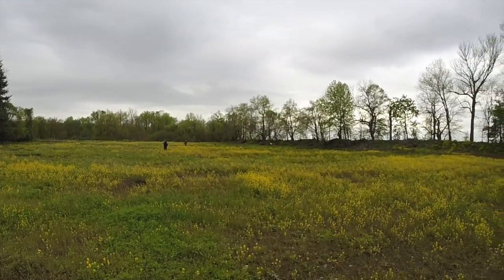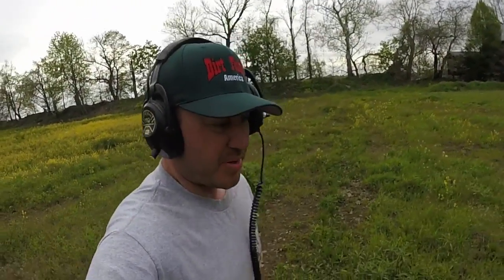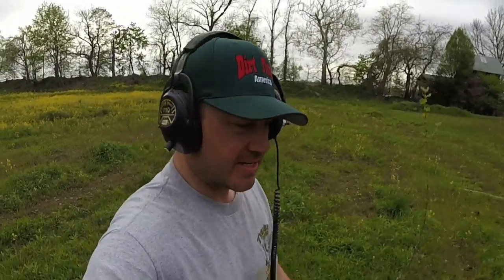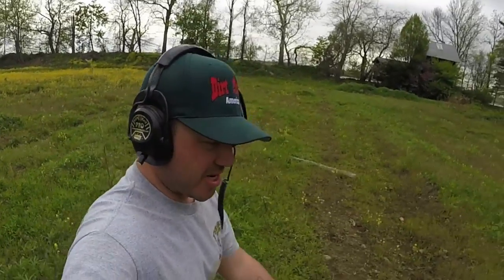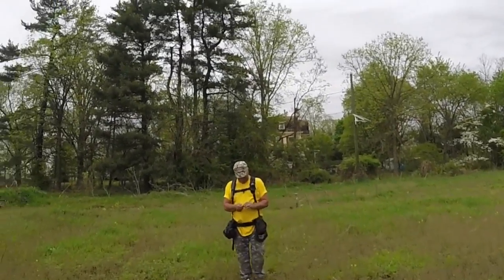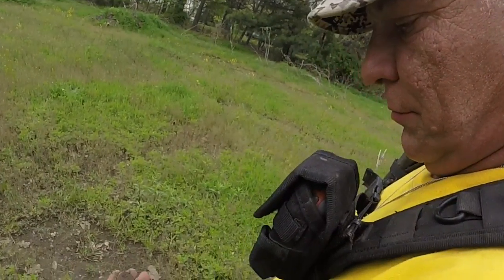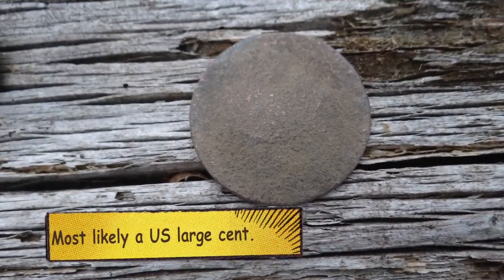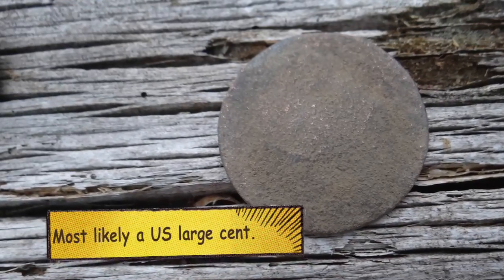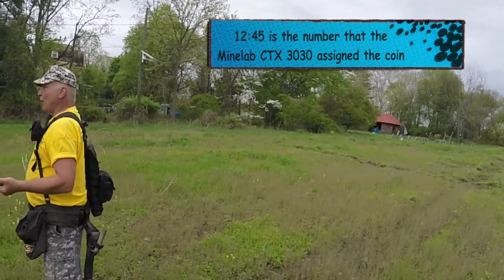Just as fast as it happened, it stopped. Across the street, a colonial era marketplace nestled next to the Delaware River. Frank from Detect America, been out in this field all of 5 minutes, if that, walked straight to a colonial copper. Proving once again, location is everything. Wow. It's toasty, but it's copper. Nice find, man. Thank you. Nice 1245. Right on.